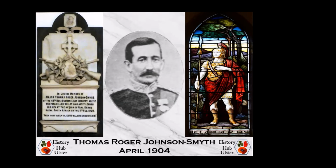Thomas Roger Johnson Smith was born on 12th June 1857 in Lisburn to Matthew Johnson Smith and Elizabeth Ann Corkin, and they lived in a house called Ingram in Lisburn. He represented Ireland at rugby on one occasion as a forward against England at Lansdowne Road on the 6th of February 1882. He married Everina Frances Elizabeth Adams in 1885 at Holy Trinity Church in Folkestone, Kent.